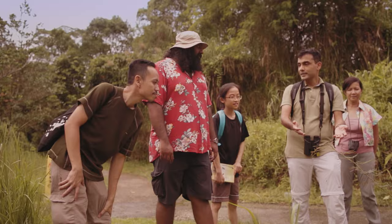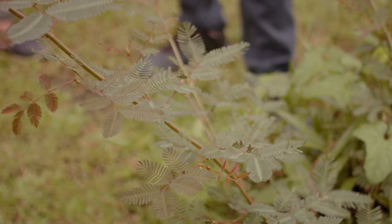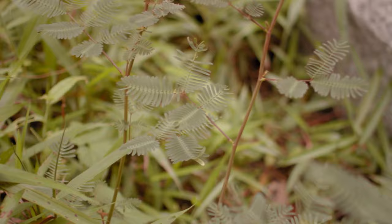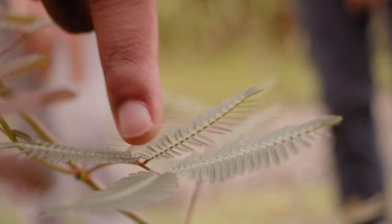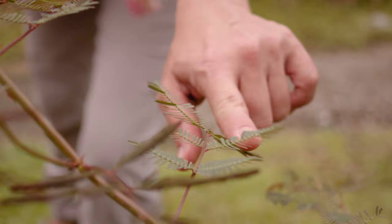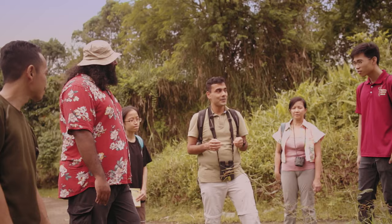Do you guys know what this is? Mimosa. Did you know by studying mimosa, you can learn about flight? How? So when we touch the plant, it redistributes water, which lets the shape change quite dynamically. So if we can master this art, we can really design wings that can change shape.